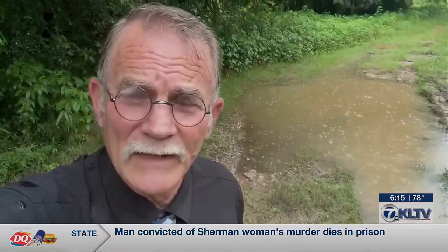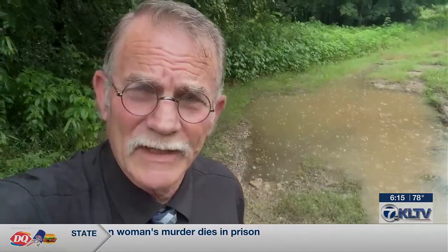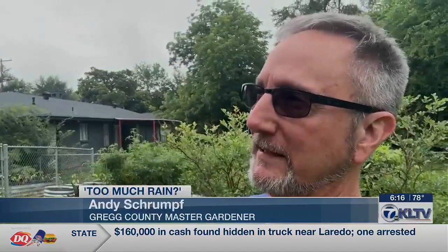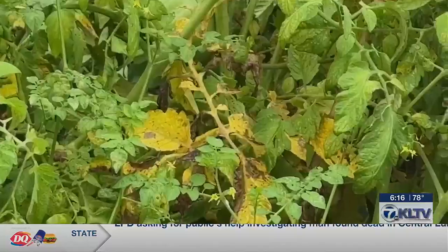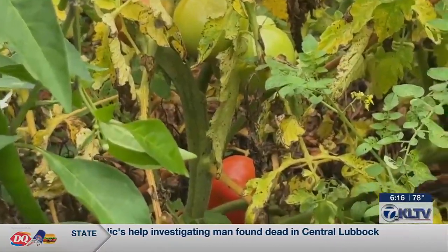With continuous and accumulating rain, the problem becomes this. The ground becomes saturated. It can't hold any more water. That creates more problems. Lack of oxygen is one thing that it's going to do. It's going to cause some root rot and could cause a lot of fungi. Telltale leaf discoloration is a warning sign. Plants getting yellow leaves could be a sign of too much water.